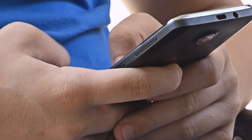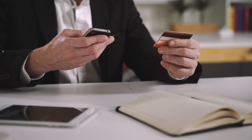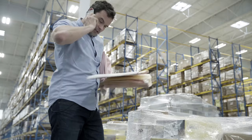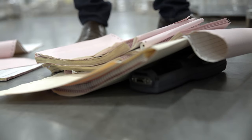Advances in technology have improved your daily life, from staying healthy and making smarter financial decisions to how you get around and develop relationships. That's why it's so painful to see outdated, old-school tech in the warehouse. With mobe3, you can fix that.